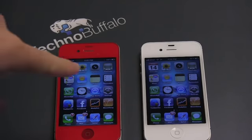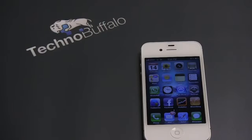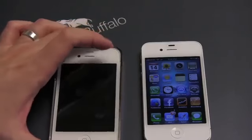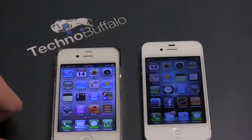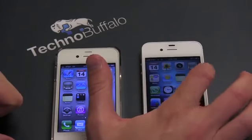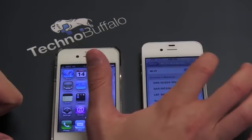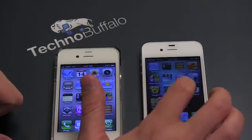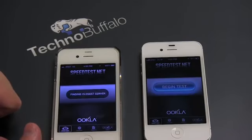But unfortunately, this guy doesn't have any 3G radio. So we're going to bring in a guest iPhone 4 that does have a SIM card and is running on, of course, 3G. So Wi-Fi has been turned off here. I'm going to go ahead and turn Wi-Fi off on this guy so we're getting an accurate test. All right, so let's open up the speed test application there. Open up the speed test application here.